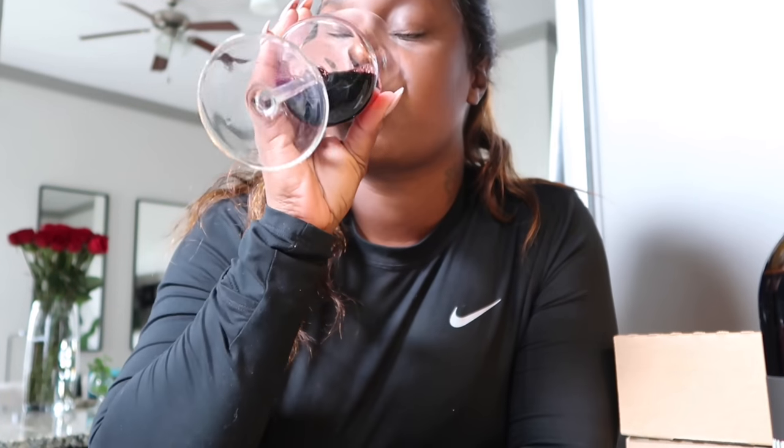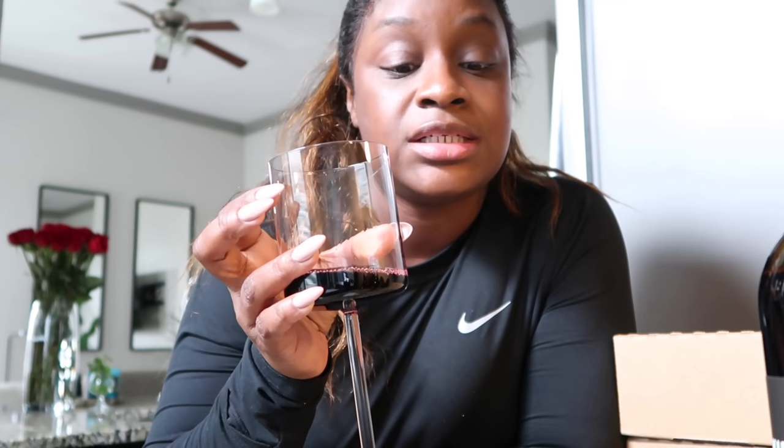All right, y'all already know. So this one has raspberry, cherry, strawberry, and chocolate. So let's see. Y'all know what? This one would be really good in a sangria. Make a cute little summertime sangria. This is on point.